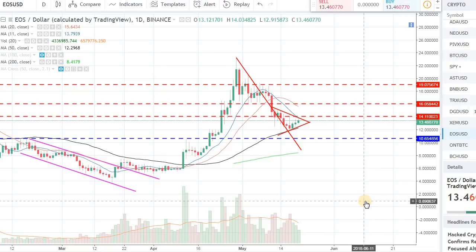It's about 9:50 a.m. Eastern here in US. I want to bring you a quick update on EOS. A lot of people have been requesting EOS recently, and so I want to give you a quick technical update on EOS, just give you some of the scenarios going into the next week, and talk about some of the resistance and support points and how it might look going into next week.